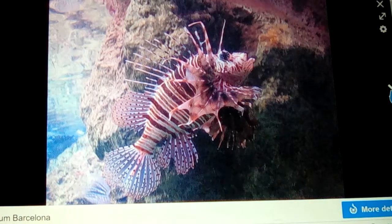This is a zebra lionfish. He's much smaller, even though the picture's close up and all that stuff. He's probably 5-6 inches, maybe 8 max, more like 5 or 6. His eyes seem a little glassy, but you can tell his fins are all docked real bad.